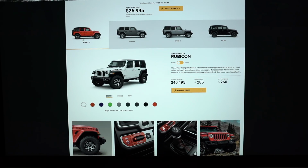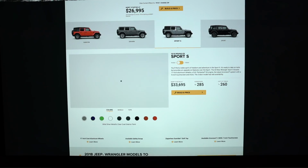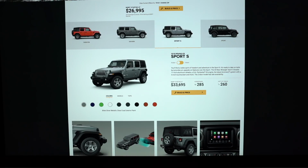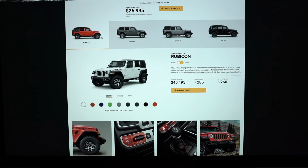I have a video on Wrangler Rubicon versus the Sport, but if I was going to get the new one, I would definitely go with the Rubicon. So the Rubicon starts at $40,495. Let's just click on the Sahara real quick. That one starts at $37,345. The Sport S starts at $33,695, and the Sport, which is the base model, starts at $30,495. So let's click on the Rubicon here.